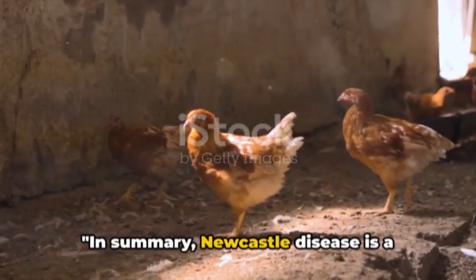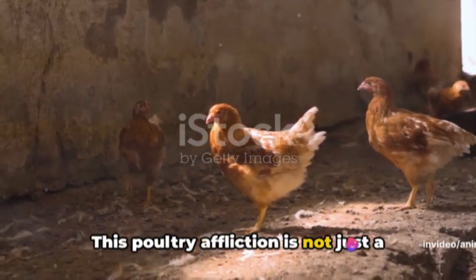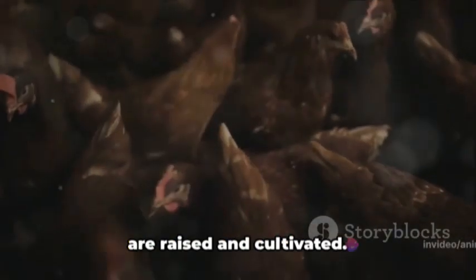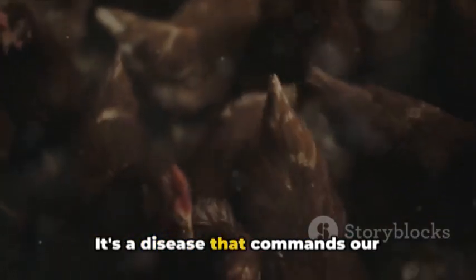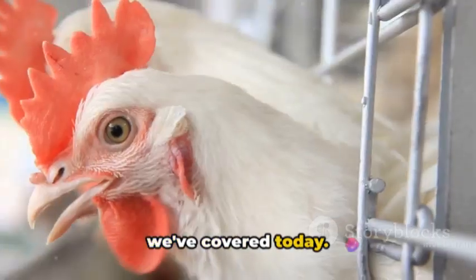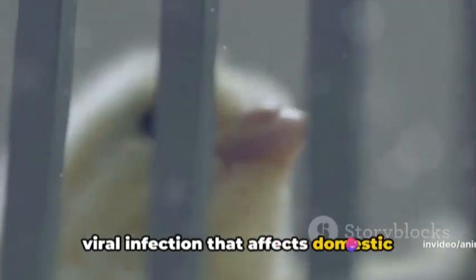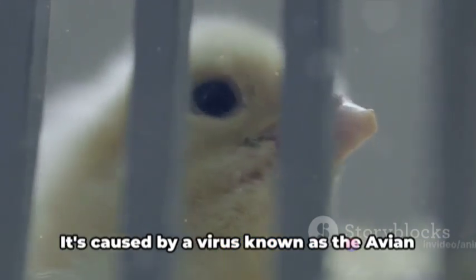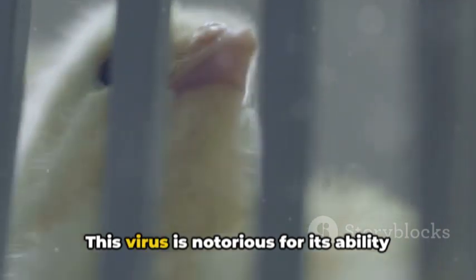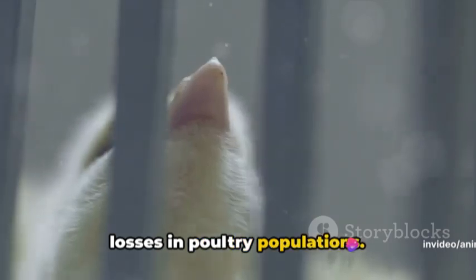In summary, Newcastle disease is a significant concern for poultry farmers. This poultry affliction is not just a local issue, but a global one, affecting all corners of the world where chickens are raised and cultivated. It's a disease that commands our attention and understanding. Let's remind ourselves of the key points we've covered today. Newcastle disease is a highly contagious viral infection that affects domestic poultry, especially chickens. It's caused by a virus known as the avian paramyxovirus type 1. This virus is notorious for its ability to spread rapidly and cause substantial losses in poultry populations.